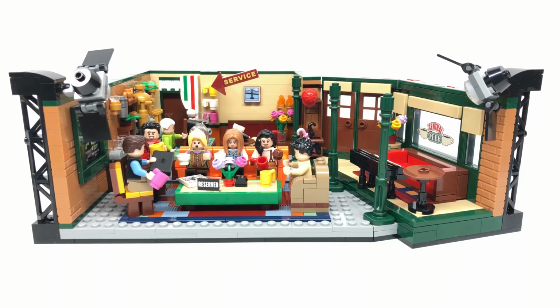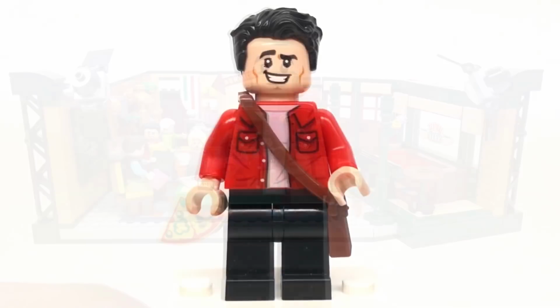It has 1,070 pieces, 7 minifigures, and retails for $60, where it releases September 1st to celebrate 25 years of the Friends TV show. Hey, how you doing?